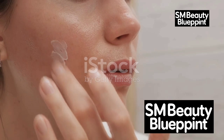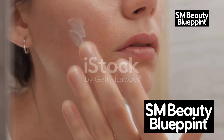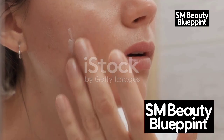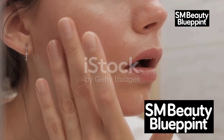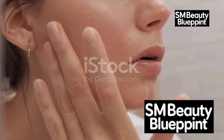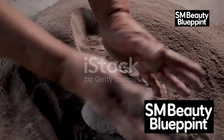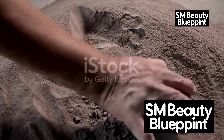Before you even think about choosing a foundation, it's essential to truly understand your skin, your unique canvas. This means getting to know both your skin's undertone and its type, as these factors will guide every makeup decision you make. Undertones are the subtle hues beneath your skin's surface. They can be cool, warm, or neutral.